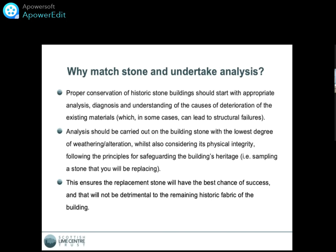And the analysis of stone in particular should be carried out on building stone which has a low degree of weathering. So you'll have noticed when Ros and Stacey have talked about some of the issues, which I'll go into as well, that we see with stone, a lot of that is due to the weathering of the building stone, and that's just a natural thing that happens to all rocks. And in the context of a building, it's important to look at a stone with a low degree of weathering or alteration, because that will be most similar to what the original stone type was, and it will make the best stone match. And it's just important for following the principles for safeguarding the building. You also don't want to be taking a core from somewhere that's really obvious or where you're not going to be replacing that material.